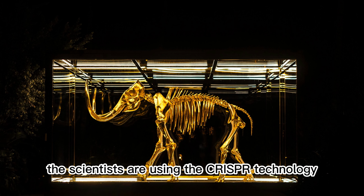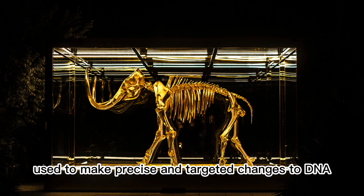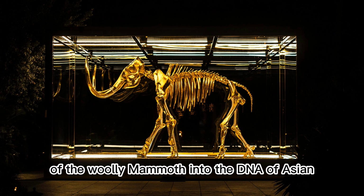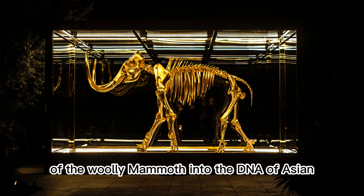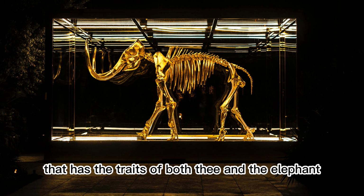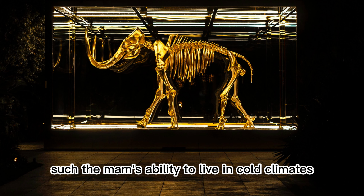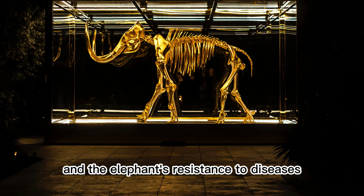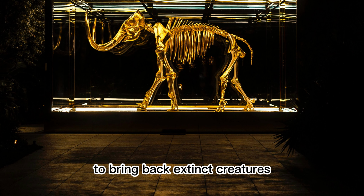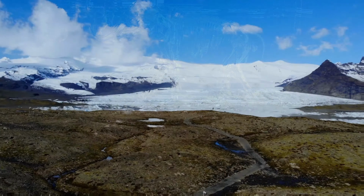The scientists are using the CRISPR technology, which is a genetic editing tool used to make precise and targeted changes to DNA, to insert the genes of the woolly mammoth into the DNA of the Asian elephant. Doing so, they hope to create a hybrid animal that has the traits of both the mammoth and the elephant, such as the mammoth's ability to live in cold climates and the elephant's resistance to diseases. This revolutionary experiment has the potential to bring back extinct creatures and restore our planet's lost biodiversity.